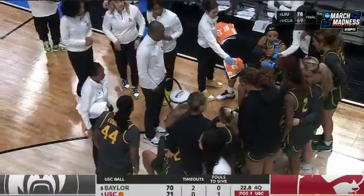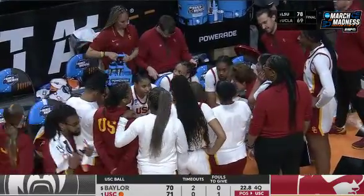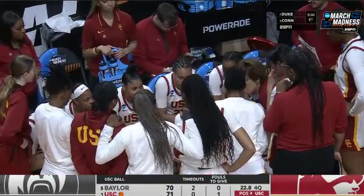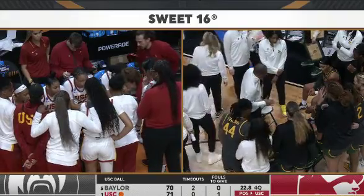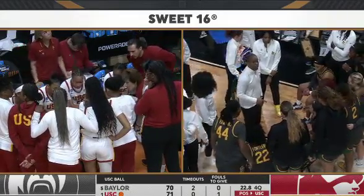USC, I'm trying to inbound the ball to Juju, and I'm doing everything I can, if I'm Baylor, not to let her catch. Is Caitlin Davis out, or is she your inbounder with that 58% free throw shooting number? Most of the damage has been done by Juju. She's made 10 of 11. The others, 4 for 6.